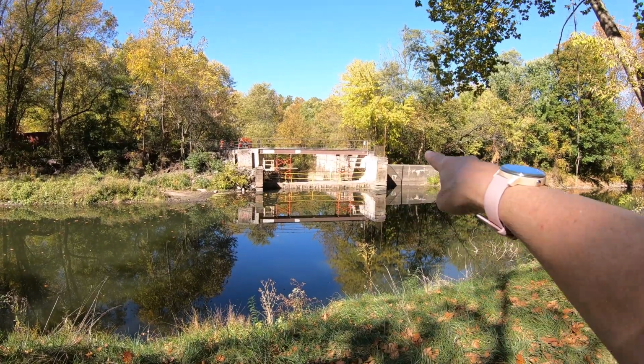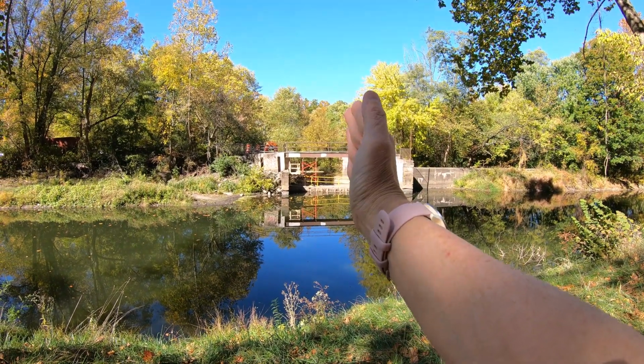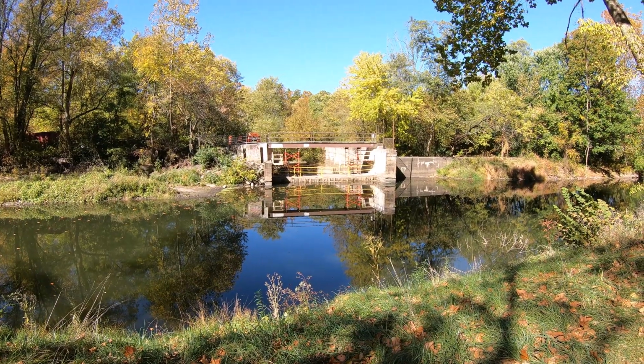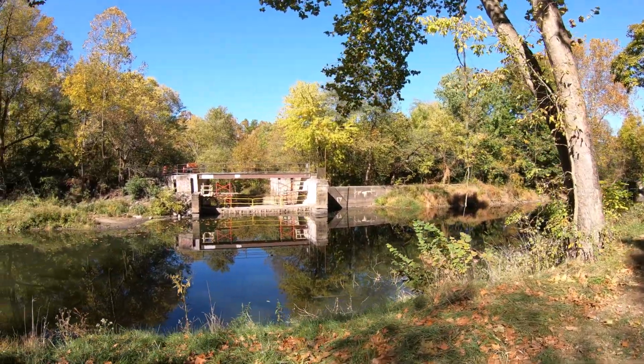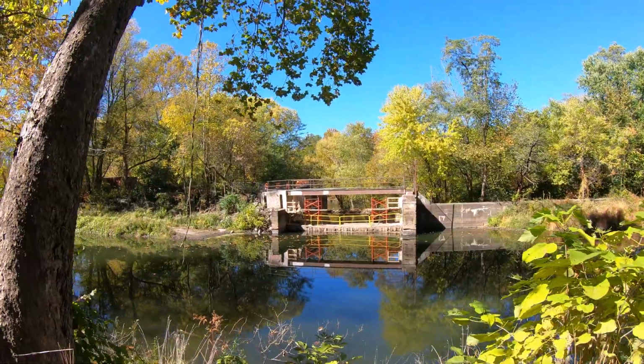So we have an area here that looks like the canal went off this way, but I'm assuming that's probably what brought the water in from the Schuylkill River. But I'm not sure.